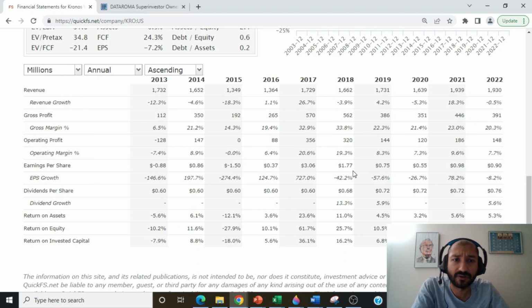This cyclicality in the earnings per share makes sense because of the inherent nature of this business. Kronos Worldwide sells titanium dioxide, which is used in industrial products, and those industrial products are going to be dependent on the GDP of the global economy. So if the economy worldwide does well, then Kronos is going to do well. And if the economy worldwide is going to worsen, then Kronos sales and hence its revenue is going to taper.